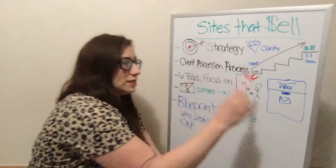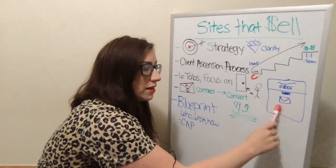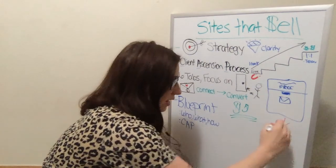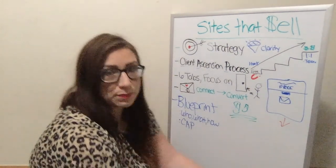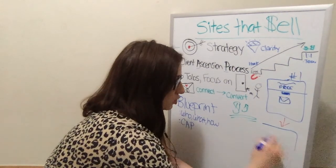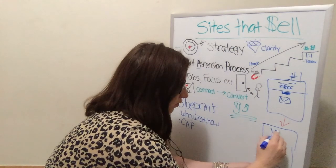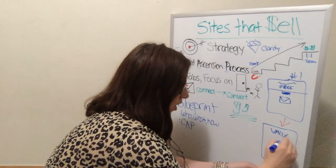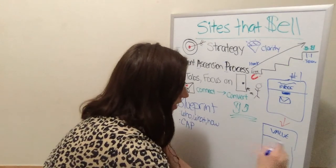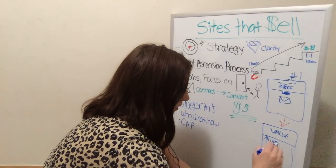Now, when someone signs up for my vault, they have to opt in with their email address, and then they get access to this next page here. So this is page number 1 of my process. On page number 2, I'm giving away the value. Oftentimes this is whatever it is that they opted in for. And then I offer something called an upsell.